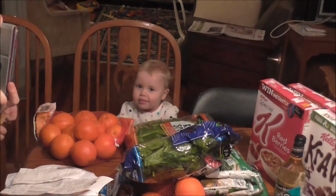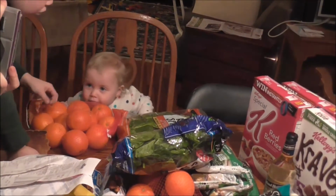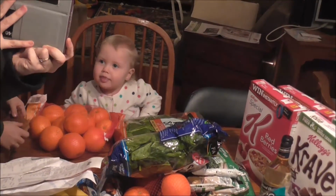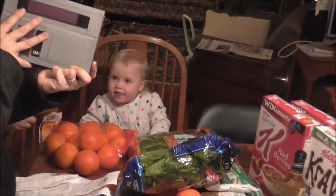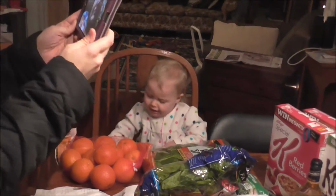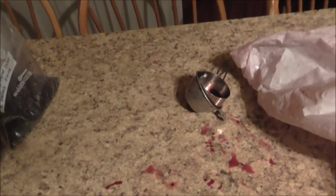Mary loves oranges so much, she was starting to eat the oranges right in the package. Mary. Say bye, Grandma. Bye-bye. Oh, licking them. Yeah, she's eager to eat an orange. We're done bagging up the blueberries, and there they are. And yeah, I do have purple hands, and I also admit to having a purple tongue, too.